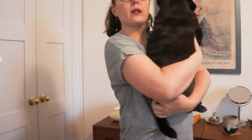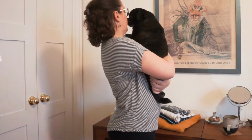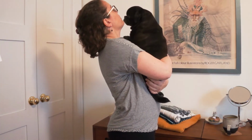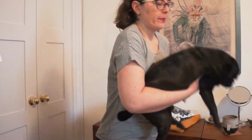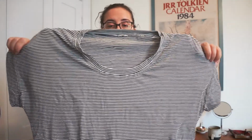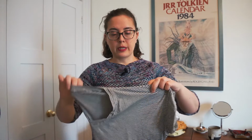You can see there's not really any shaping on the sides. There's a couple different sleeve options. I did this band sleeve for both of the ones I made. I lived in this in the summer. It's just so comfy. So comfy. Again, it's not super tight. I mean, it's not tight at all. It skims your body, and it's just perfect for summer when you don't really want to be wearing clothes, but you have to wear clothes.